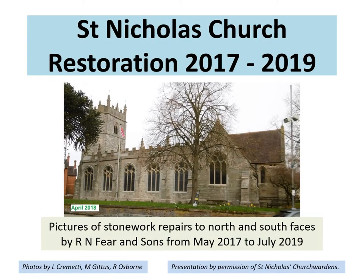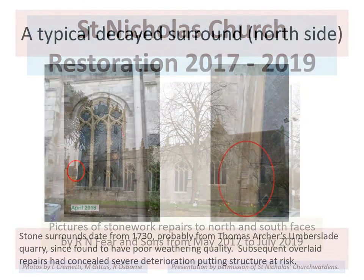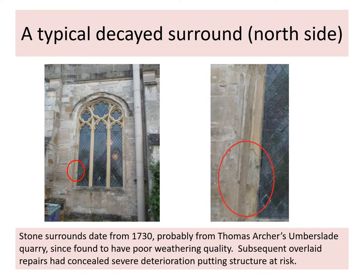A short video of some pictures of the stonework repairs carried out from May 2017 to July 2019. A typical window surround. This one shows one on the north side.